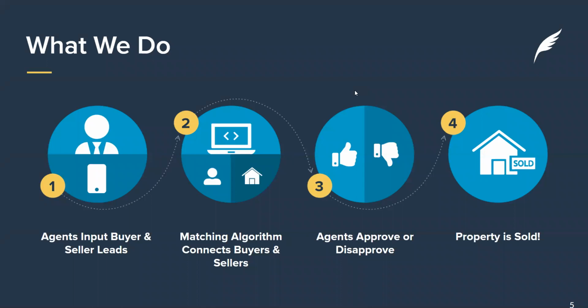Now, what we're doing is really helping agents collaborate and connect with other agents based upon their buyers and sellers. But after that connection is made, each transaction would go exactly the same way. We're oversimplifying this a little bit, but the idea is that once that connection is made, the property would be sold, and we've really helped speed up and make the whole process more efficient to find those matches, to find the buyers and sellers that are a fit for your buyers and sellers.